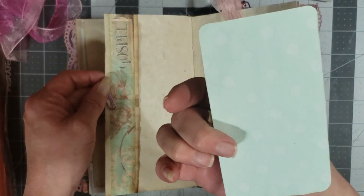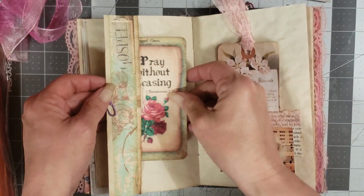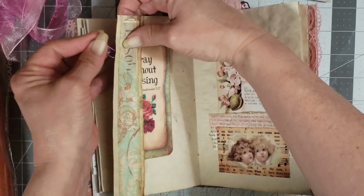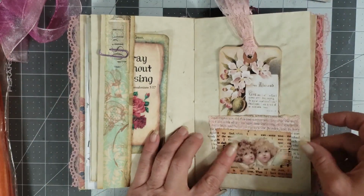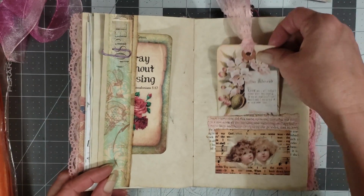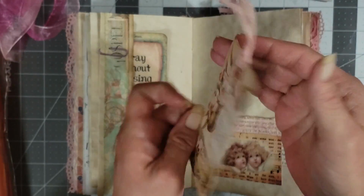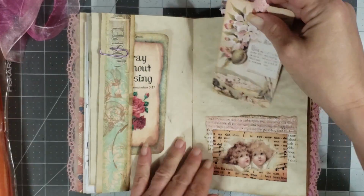Pray without ceasing. Ooh, look how pretty that is. Can you see the little dots on the back? I love that. I don't know if that's Kool-Aid dyed paper or Easter egg dyed paper. I'm not sure which. Then you have this sweet little pocket with these little cherub angels here. And a pretty little tag with coffee dyed paper. And I love the pretty pink trim that she tied at the top.